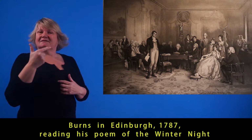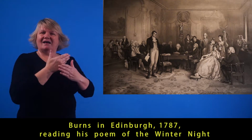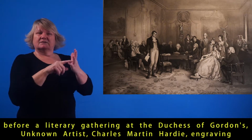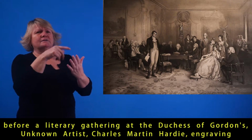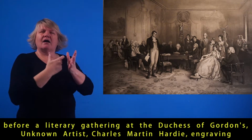Burns in Edinburgh, 1787. Reading his poem of The Winter Night before a literary gathering at the Duchess of Gordon's. Unknown artist. Charles Martin Hardy, Engraving.